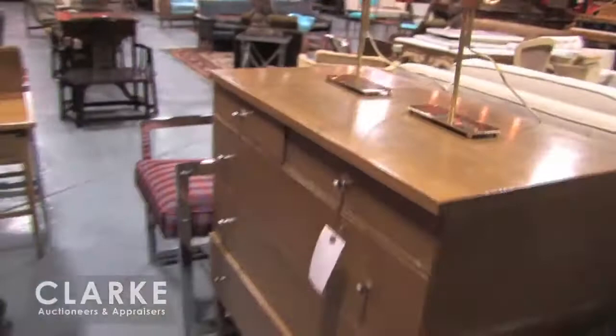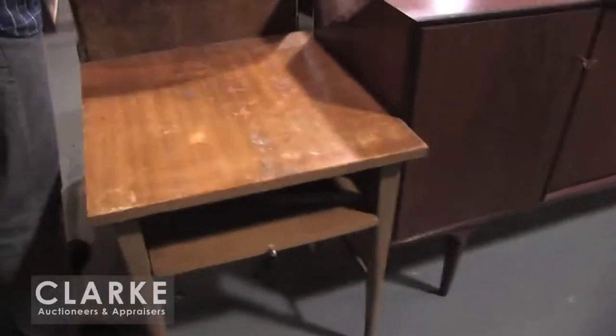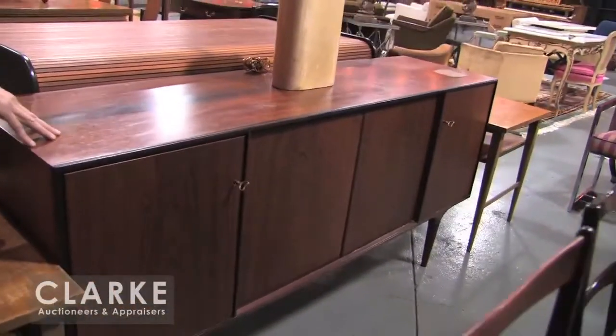Very nice pieces there. Right here, next to these 2, which also belong to the Paul Macabre lot, the side tables, here's the sideboard that goes with the dining set I just showed you.